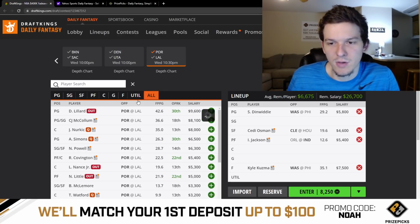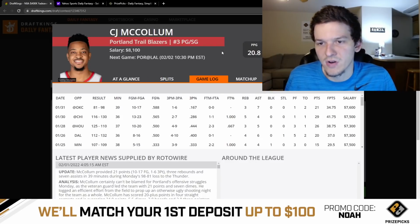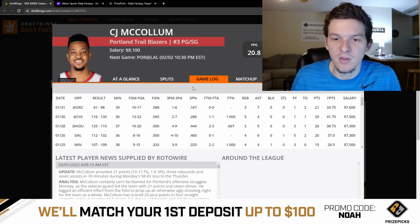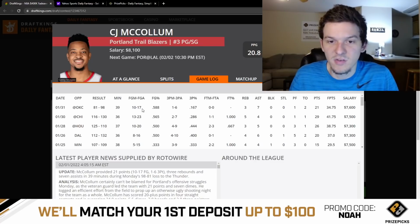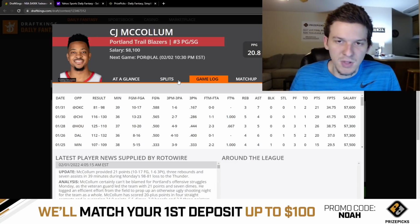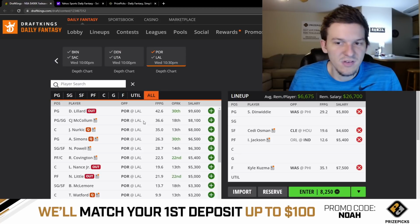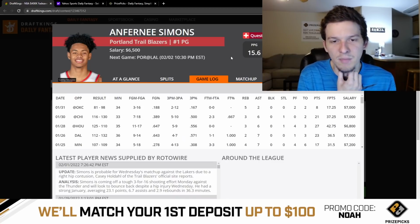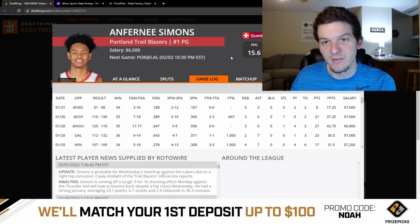I think CJ McCollum, the price tag's starting to come up. He's 8,100 now. The matchup is really good, though, against the Lakers, and obviously without Damian Lillard, the upside is much higher for CJ McCollum. We saw CJ McCollum get up to 39 minutes last game against OKC, so he should play really big minutes here if the game's close. I think CJ's viable. Anfernee Simons, though, given how his price tag has come down compared to CJ's price coming up, Simons has come down.